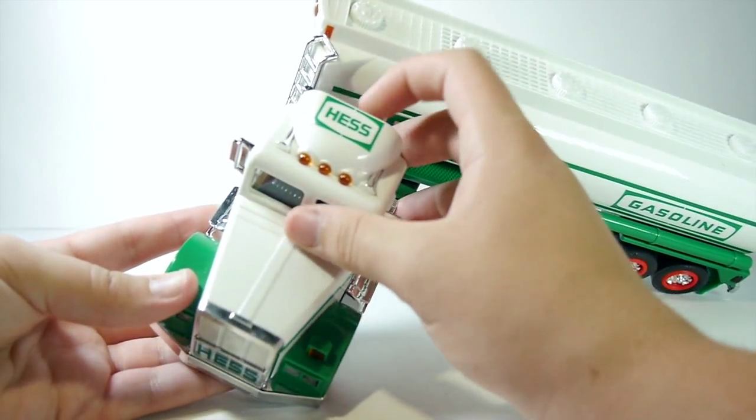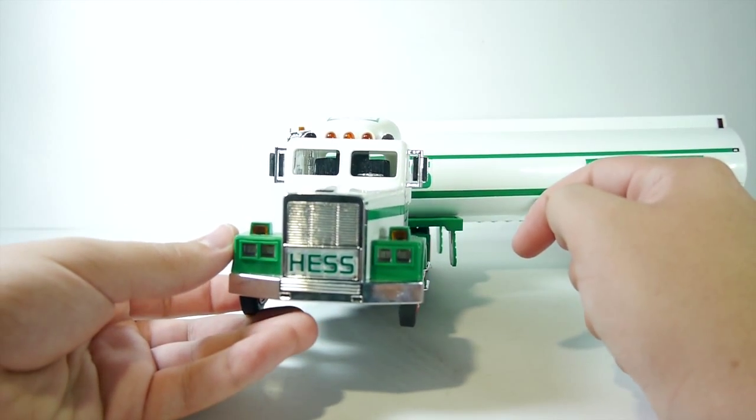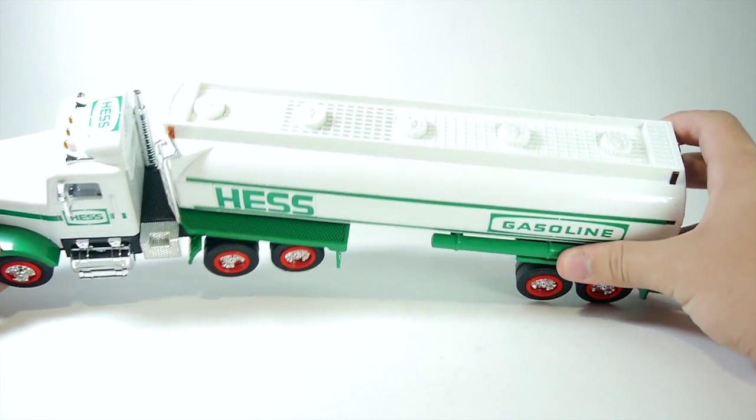You got some lights here. You got the Hess logo on the top, the Hess logo on the door. Embossed Hess logo on the grille. I always love it when they do that. I love the look of these headlights. I've mentioned that already, though.